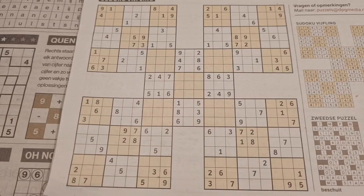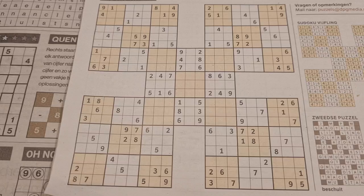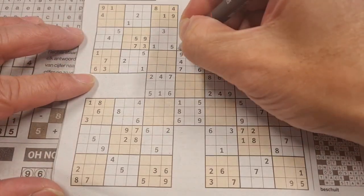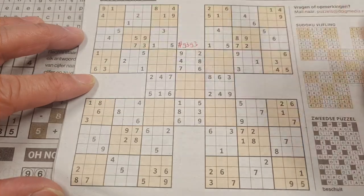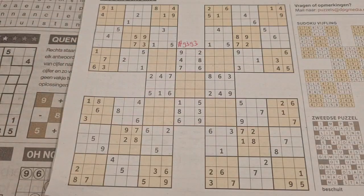Samurai Sudoku number 993, and the goal is to solve this within an hour, so not a lot of talking.